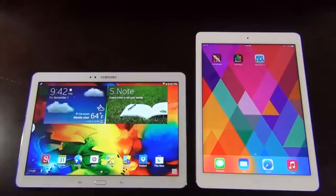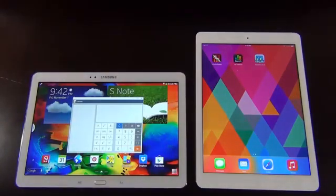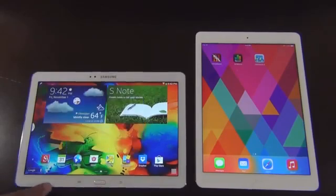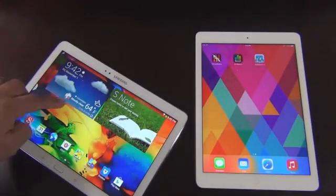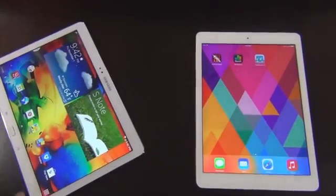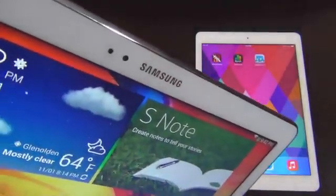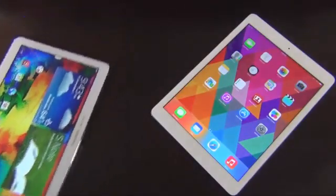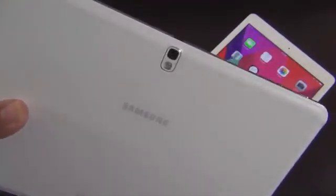Okay, so let's take a look at the cameras next. I have never used a camera on a tablet that I ever owned, whether that was an iPad or an Android tablet. But here are the specs for those of you who care. iPad Air has a rear-facing 5 megapixels iSight camera and a 1.2 megapixels front-facing camera, which they also call the FaceTime camera. The Note 10.1 has an 8 megapixels rear-facing camera and a 2 megapixels front-facing camera.